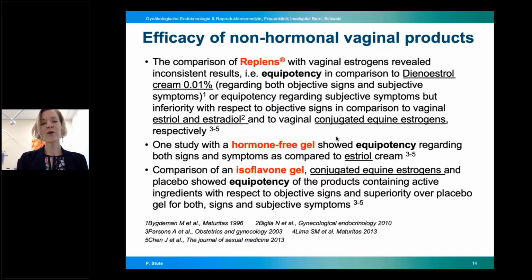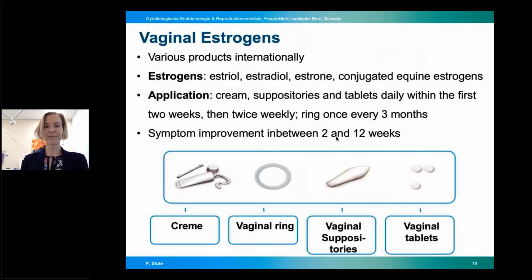And usually the moisturizers are a little bit less potent when we look at objective signs. But we can say, who cares too much about the objective signs? The most important thing is that the woman gets rid of her symptoms. And if this is provided by a non-hormonal product, then fine, that's why it's a first-line therapy.